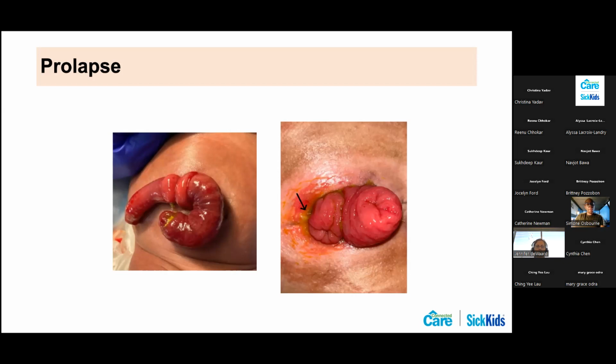And then on the right, we see a milder prolapse, but again, we see a lot of excoriation because we're having difficulties with pouch adherence.